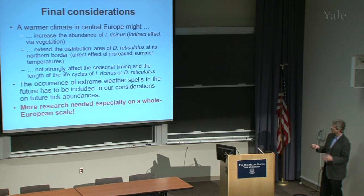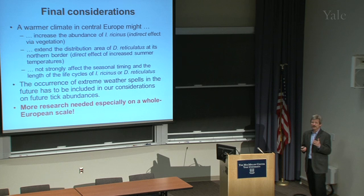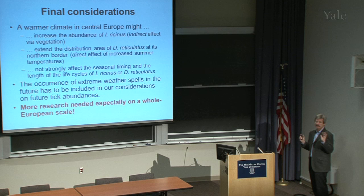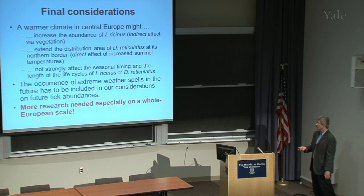And one point which is hard to define, when we are talking about vector ecology, and climate and weather, we should also have a look at the occurrence of extreme weather spells in the future in our consideration, because they will, from time to time, have a strong impact on the well-being of these vector tick populations. And all this sounds very concrete. I'm well aware that there are major gaps in our knowledge, so it's clear that much more research is needed, very often on very basic questions.